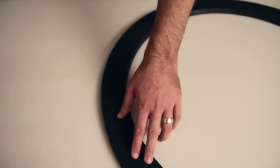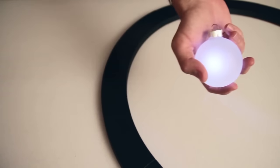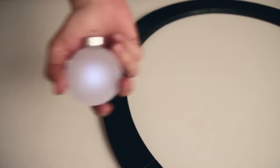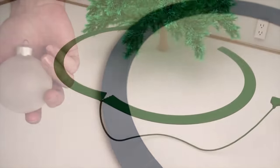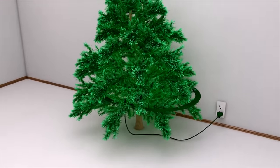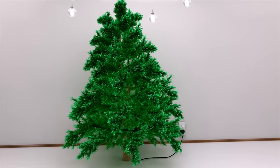So, how does eRING work? We have the eRING power ring and the eRING wireless lights. As the lights get near the ring, they turn on. Take the lights away from the ring, and it automatically turns off. No batteries, no wires. As for setup, it's easy. Snap it on, plug it in, and decorate. That's it.